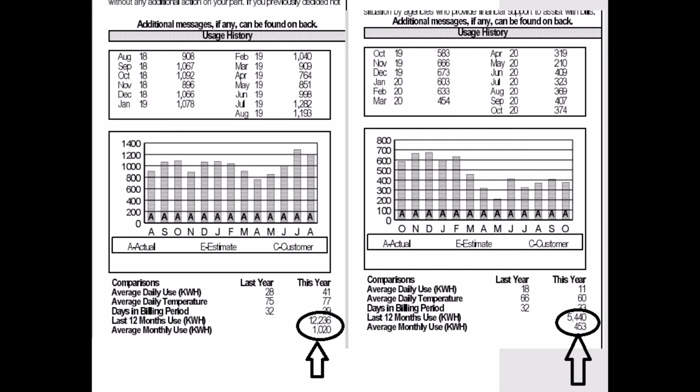These are my power bills from before solar on the left, and after the solar is up and running on the right. I circled here how I went from 12,000 kWh to 5500 kWh per year. This chart shows the energy each day for the last 18 months.